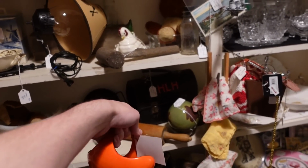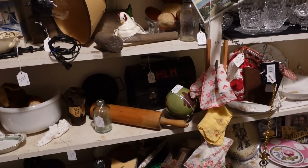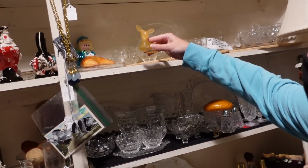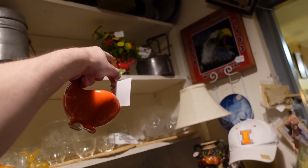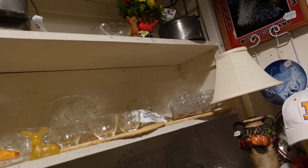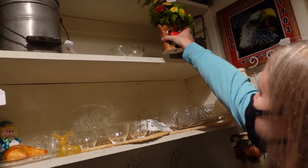Hey, there's an old Aladdin lunchbox. Aladdin brand. Little deer. Avon. Is that Avon? Yeah. Those are some other birds. There's a cardinal planter. For how much? Is that $3? I want it. It might be damaged. Let's speak positively about it.